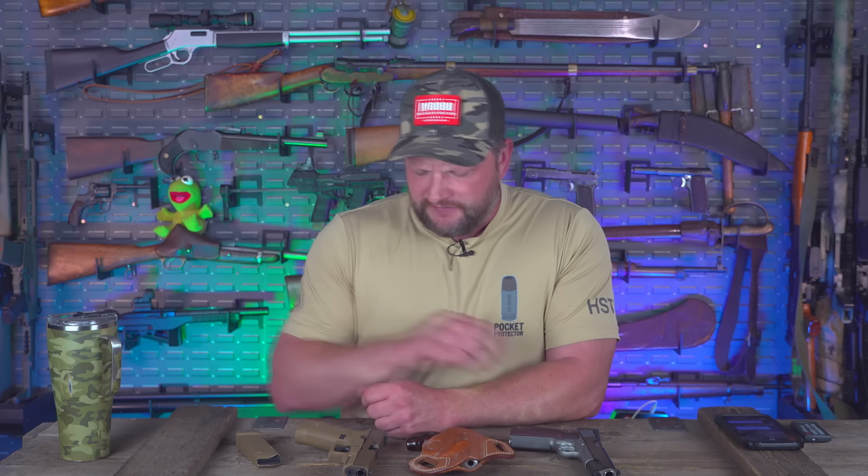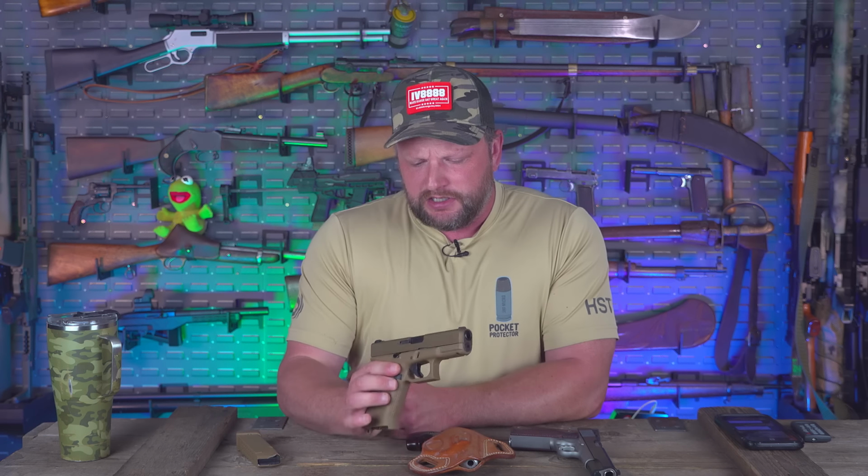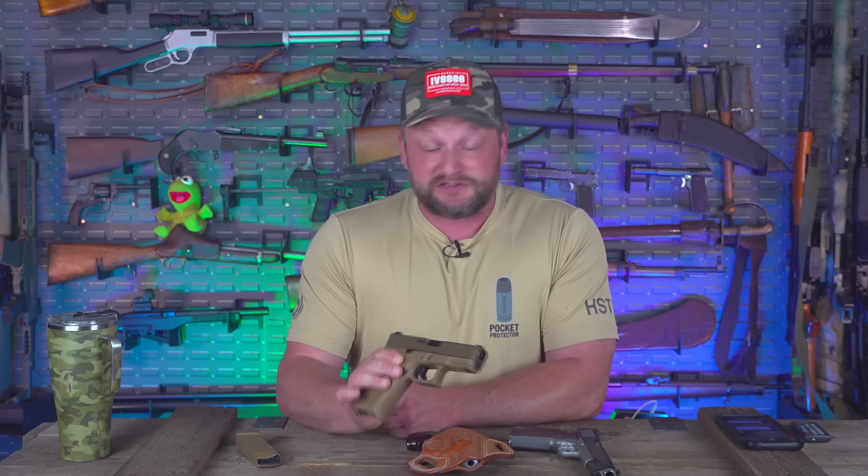Most people today generally carry an auto-loading pistol of some sort. I have a Glock 19X right here. This is definitely one of my go-to choices. It's a fantastic pistol, but of course, I'm not here to talk about my favorite pistol. I tend to be in the camp of people that prefer an auto-loader over a revolver. But what would be some reasons that you might want to have a revolver, and what would be the pros and cons of the revolver?